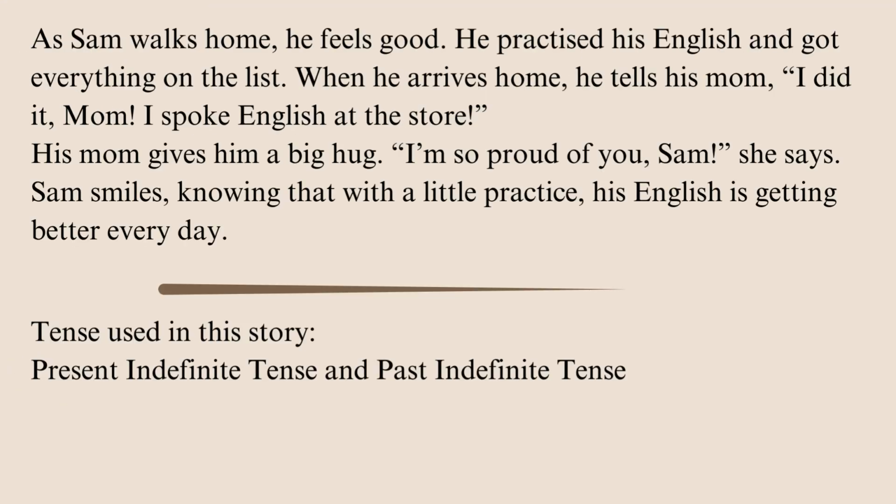When he arrives home, he tells his mum, "I did it, Mum! I spoke English at the store." His mum gives him a big hug. "I'm so proud of you, Sam," she says. Sam smiles, knowing that with a little practice, his English is getting better every day.